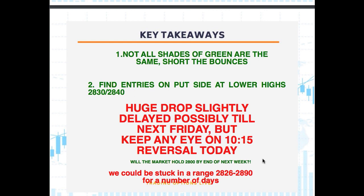Now, the huge drop is slightly delayed. It's not completely erased. The probability of a bigger drop going into the end of the trading session today is not completely out of the question, but most likely we're pausing a little bit. We could still get a huge drop on Tuesday, but likely the bigger drop is not going to happen at this point till next Friday. So keep an eye again on the 10:15 a.m. reversal. The question of the day: will the market hold the 2800 level by the end of next week?